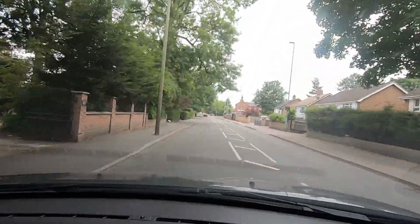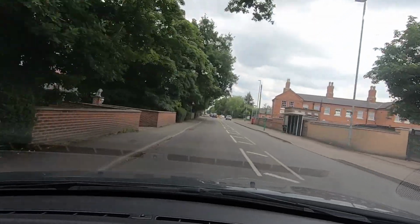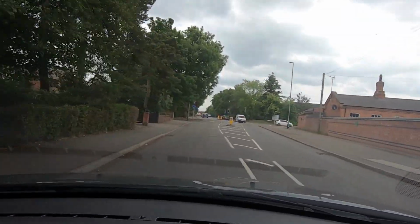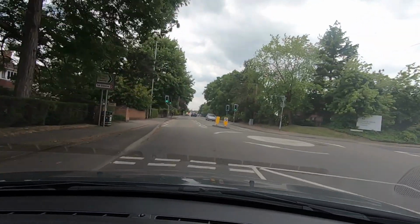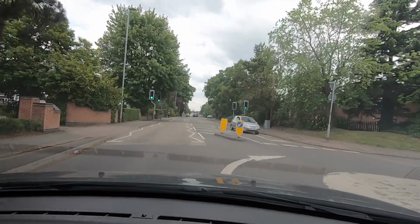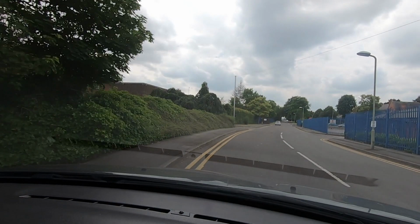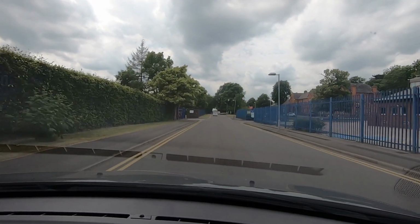Okay, so we're now going to turn right. We're going to turn right from Saffron Road back into Tigers Road. Is he waiting? Yep, that's fine. And now that is test route number 9. And it's test route number 9 of 15.